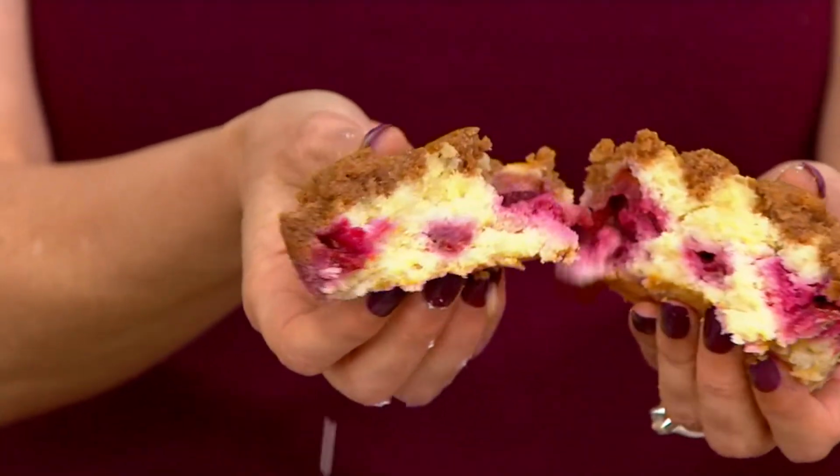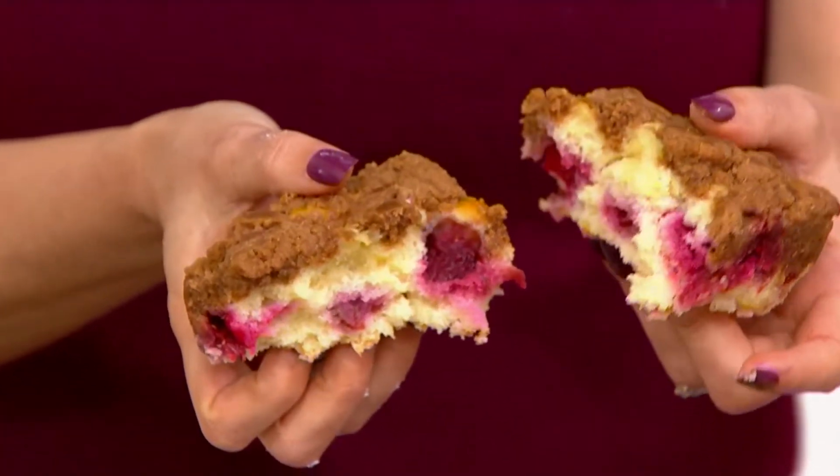Those, Jimmy, are my bakers. I mean, look at this. When we talk, look, that's a whole raspberry. It tastes like fresh raspberries because it was fresh raspberries. So that's your raspberry. That's right.